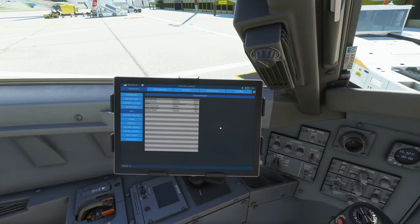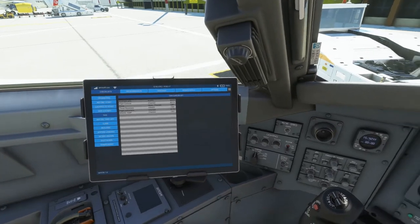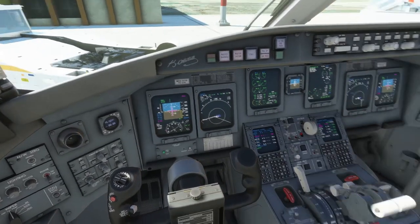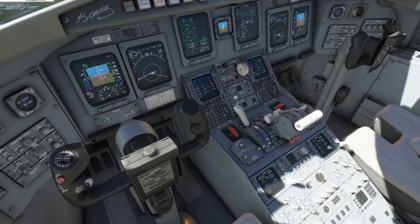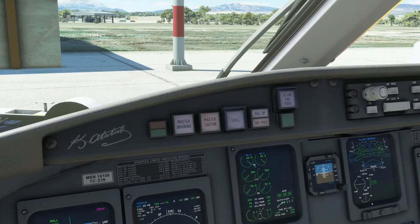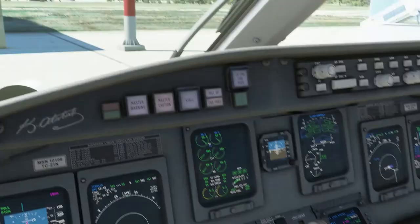Okay, so taxi. Slats and flaps. Flight controls check, trims. So slats and flaps, 8. Flight controls. Full right, full left, forward, aft, right, full left. Good, we got our stabilizing trims at 7.2.